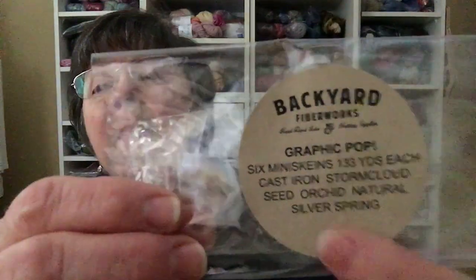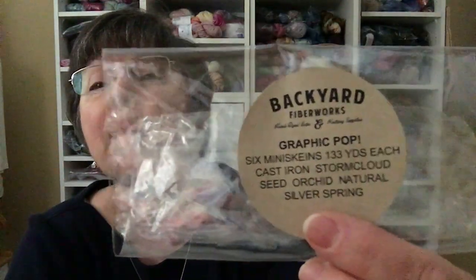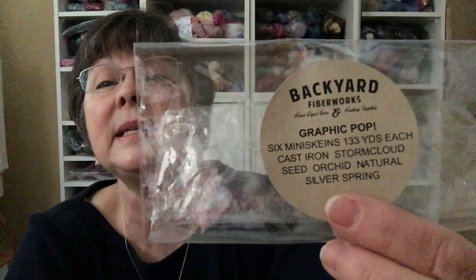So Backyard Fiber Works made the kit, and the main skein is in the colorway Dove on their sock base. It's 100% superwash merino, fingering weight, 400 yards. Then there is a set of minis that comes with it, called the Graphic Pop set. There were 6 mini skeins, in the colors Cast Iron, Storm Cloud, Seed, Orchid, Natural, and Silver Spring.